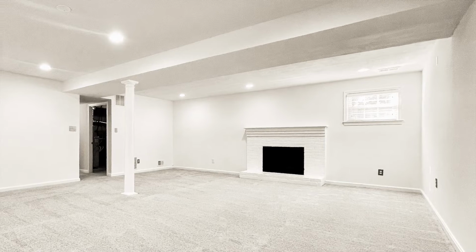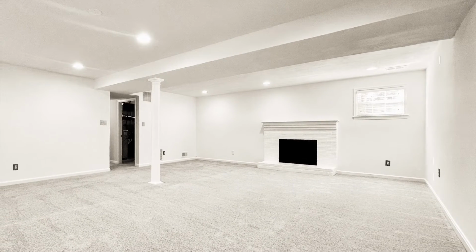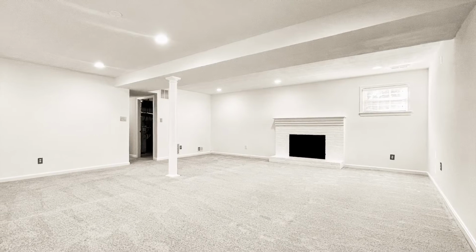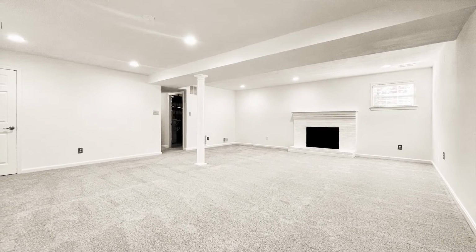When we looked at the basement carpet, one of the things we noticed was there were a couple of little stains. They were minor stains, but it was enough to make us ask, would a buyer hesitate to buy this house because they knew they were going to have to replace the carpet? So we said, okay. We tore out the carpet and put new carpet in.